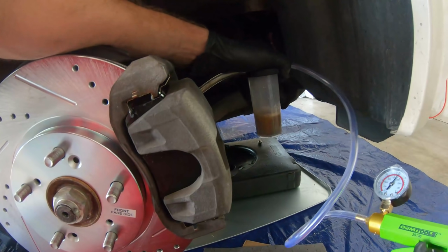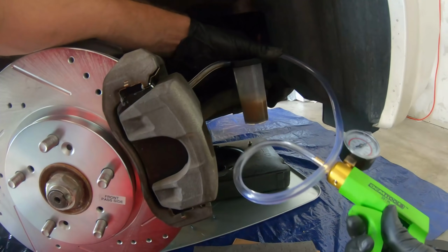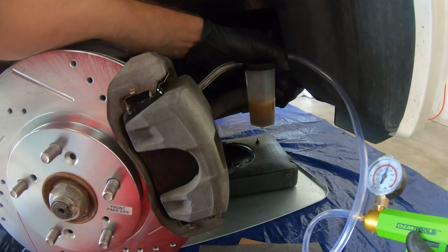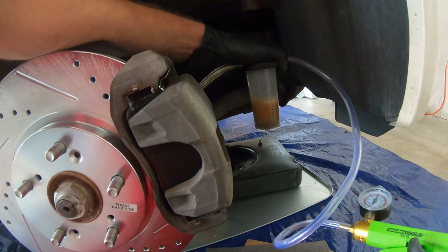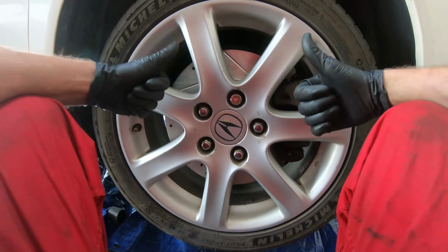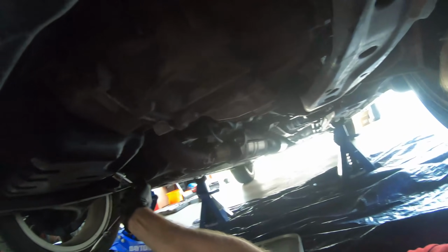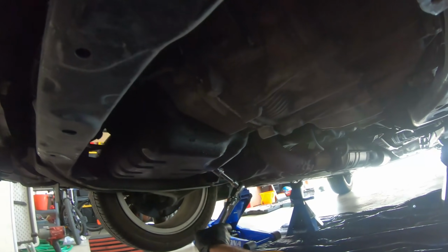And on the last one, it's easier to draw out a little bit more fluid than you can see is necessary. That way it gets below the full mark in the reservoir and you can top it back off to the full mark rather than having to suck fluid out of the reservoir. That's why I'll just do it while you're here. There's number 4. All right, get that drain plug back in here. Just tight enough.